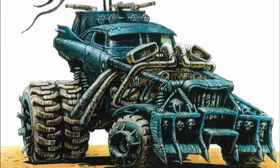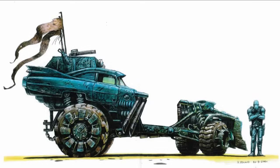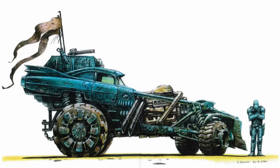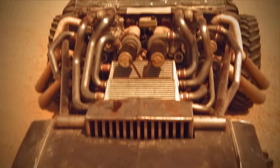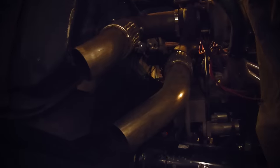Originally, the idea of a functional twin engine setup was so unrealistic that the first instinct was to simply install a single engine and just hide it underneath a fiberglass shell, but fortunately, Colin Gibson, Fury Road's production designer, went out of his way to provide additional budget which allowed to equip the Gigahorse with an actual working twin engine.